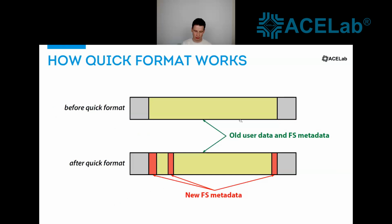So if you use quick format, this is what happens with your data. Before the quick format, this green part of the capacity is where the user area was stored on your hard disk drive. It has both old user data and the file structure metadata available for you. This is how it usually works when you connect the drive to your PC. But after quick format on hard disk drives, it is not physically rewriting the big part of your data. It is just putting the new file system metadata over the old one, making the drive think that it is brand new, that it doesn't have any data on it at all, and giving you the possibility to write some data over the old ones. So this is how quick format works on storage devices.